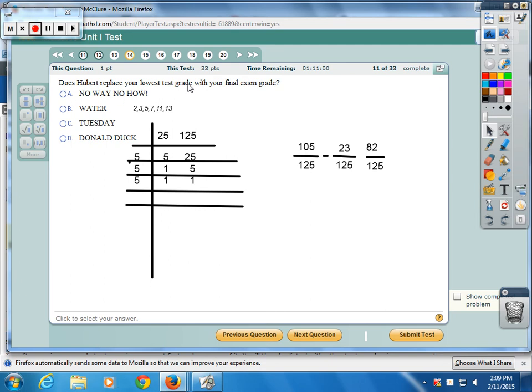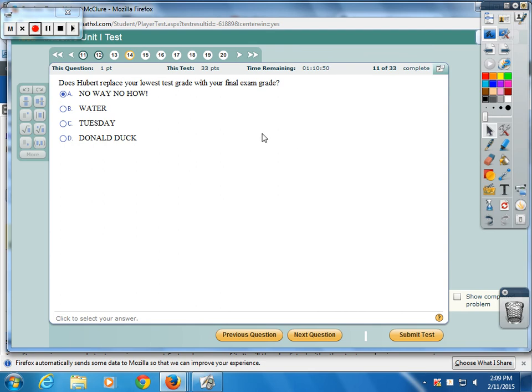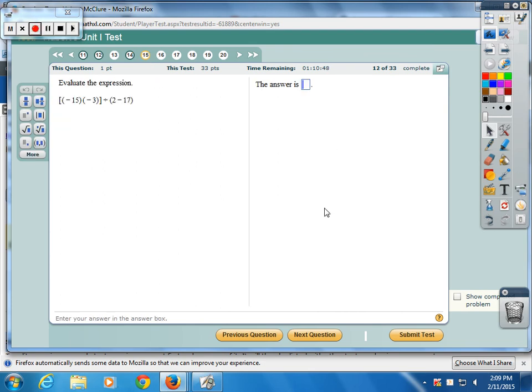Does Hubert replace your lowest test grade with your final exam? What's the only possible answer? No way, no how. That one is an order of operations. Negative 15 times negative 3 is what? 45 divided by negative 15 is what? Negative 3.